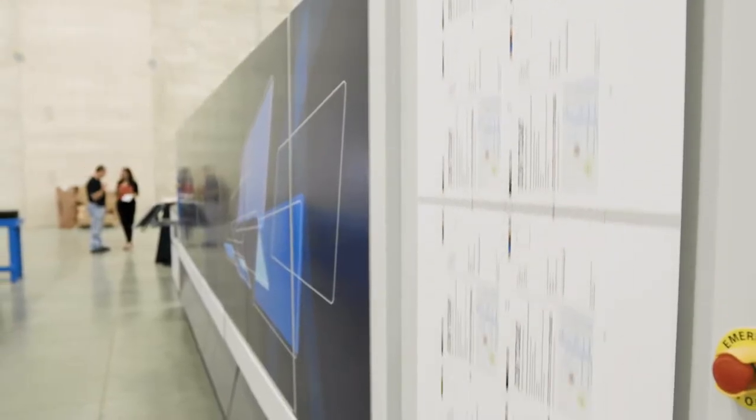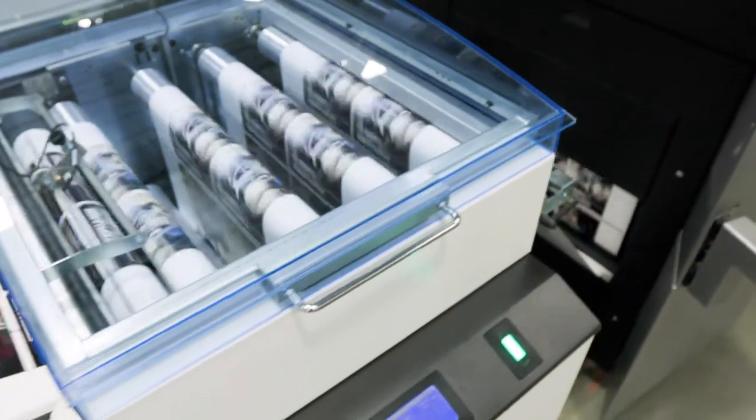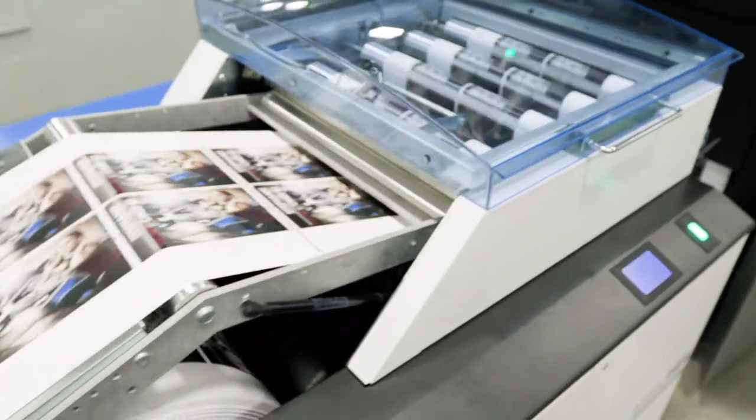So everything that we're currently running in our digital department is all new business. So we've not transferred anything that was running on our equipment before onto the ProStream. It's all been a new opportunity for us. We are sold out on this press and we're excited about it. And the uptime has been fantastic. So we've made the right decision and we are looking forward to growing this business.